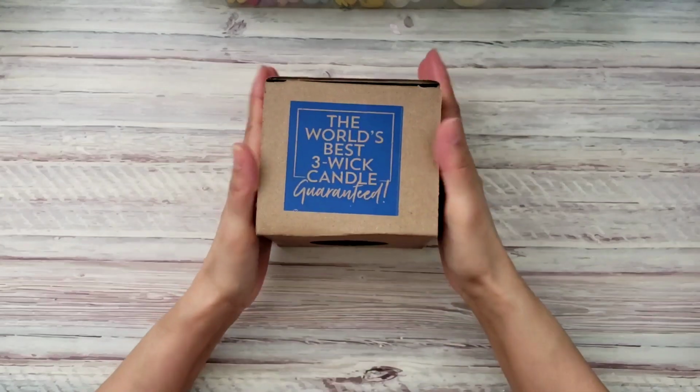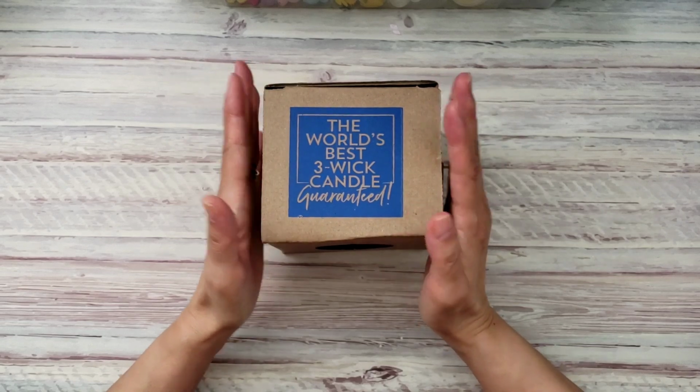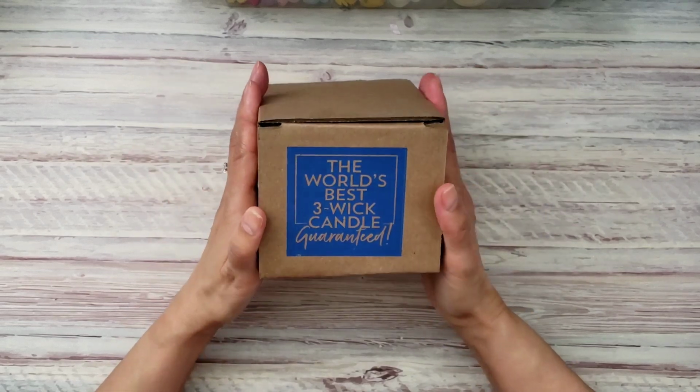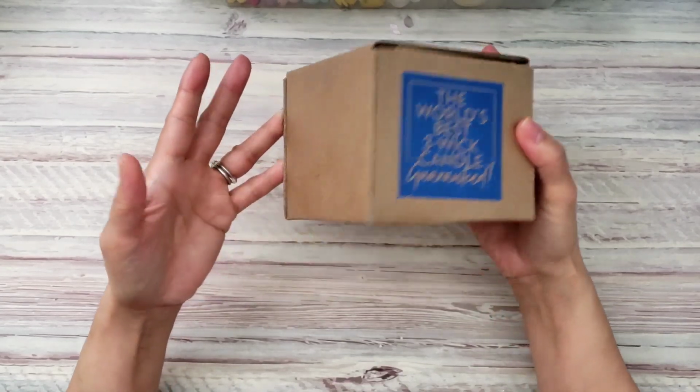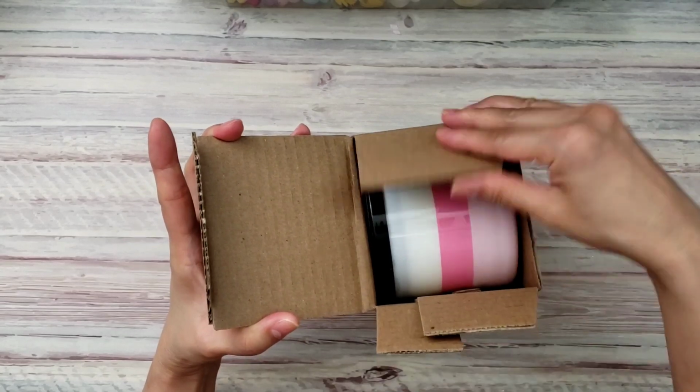Happy Friday to everybody. So today I have a tiny haul from Bath & Body and also a couple of things that I got from Amazon in preparation for my Easter decor. So I will start off with, let's see, I'll show you my Bath & Body. I did have to use up my rewards that I earned, which were expiring, so I had to use it. So I did get another candle, and this one's really cute.